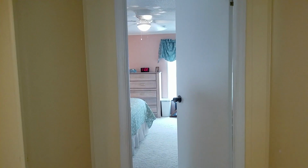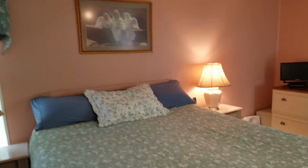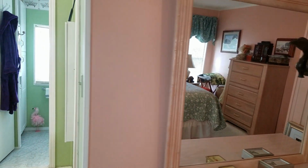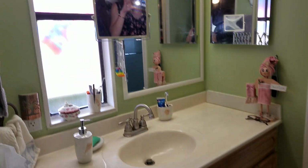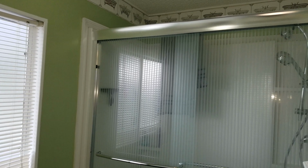To our right is the master suite. This is a nice size room as well. Lots of light comes in here. Vanity has been updated, has a nice walk-in closet. Shower is a walk-in shower as well that has been redone. Lots of cabinetry.